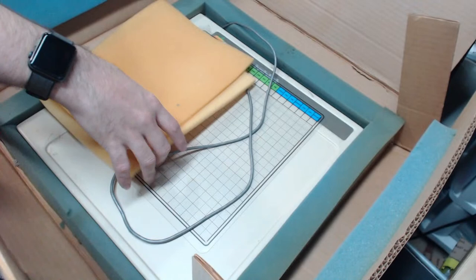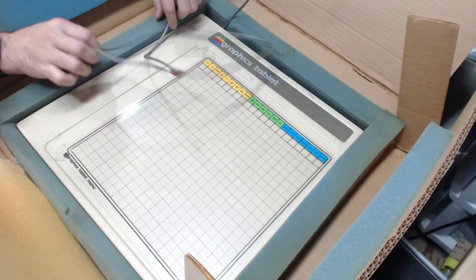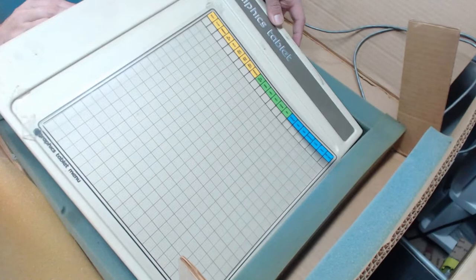Oh wow. That's cool. You have the plug. Register my warranty. Oh no, you know my serial number. No! I wonder what's underneath this thing.